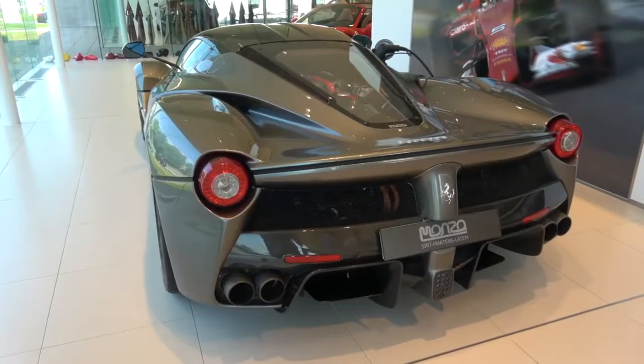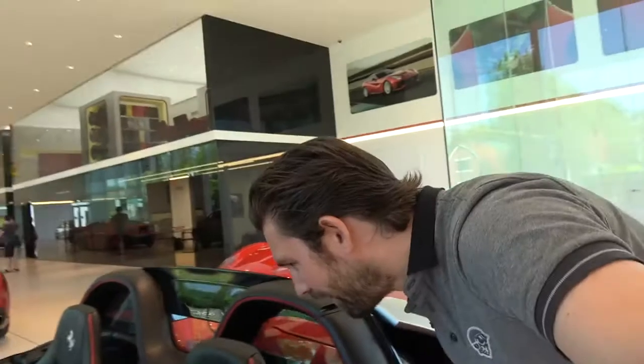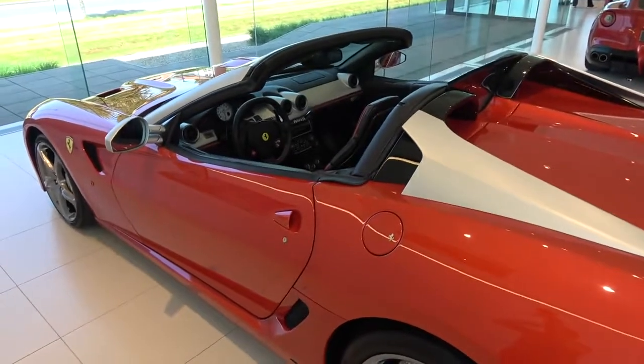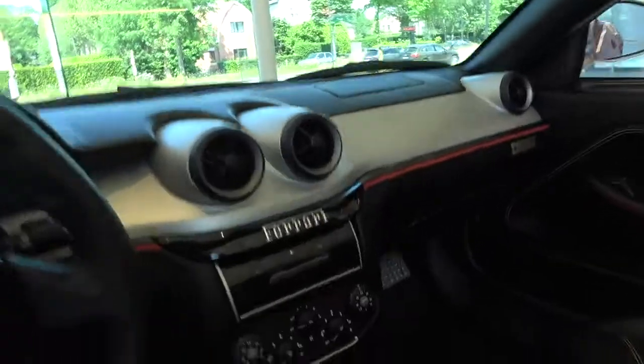Last time they had that Grigio Silverstone LaFerrari. Apparently they sold it since, and it just so happens that it's come back in for a service, so we just so happen to be here at exactly the same time. This, however, 599 SA Aperta, really rare. I think they made 80 of these. In fact, it should say inside. Yeah, here we are, look.